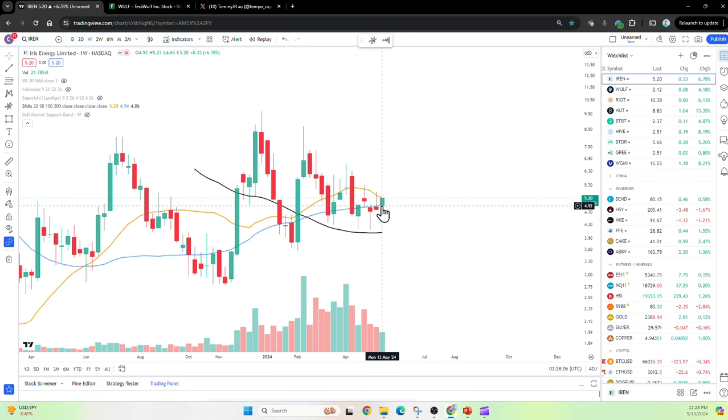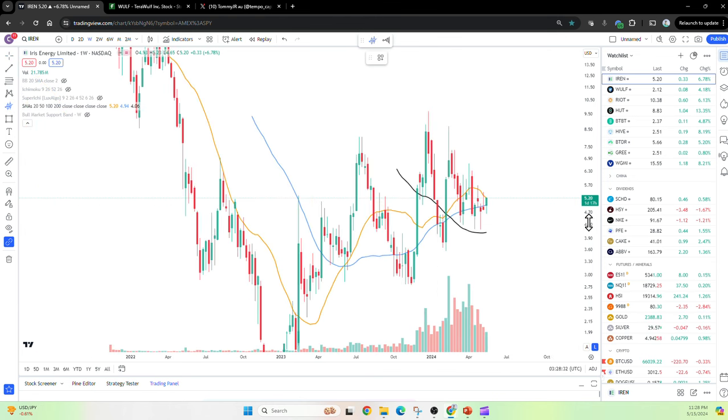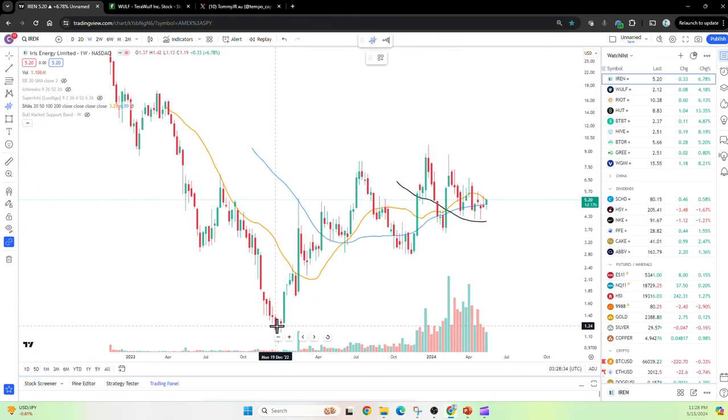Obviously, if we end up opening tomorrow at like 4.5, and we end up closing the week underneath right here, then the 50 is not going to end up being support, right? But the 50 is still pointing up, so I'm going to give it the benefit of the doubt. It could potentially serve as support. If it doesn't end up finding support around 4.5 or around 5 over here, what are some of the supports down below? Well, yikes, right? Let's look at it from the cycle bottom.